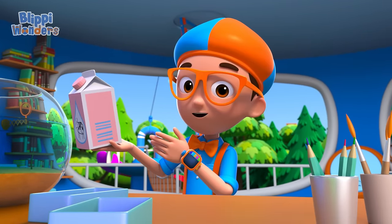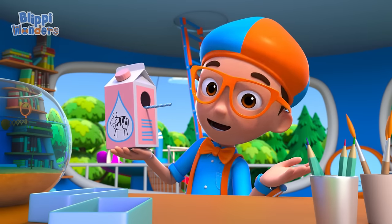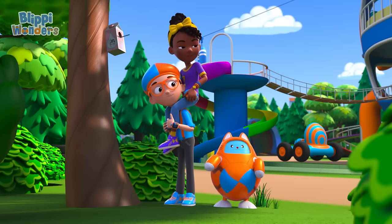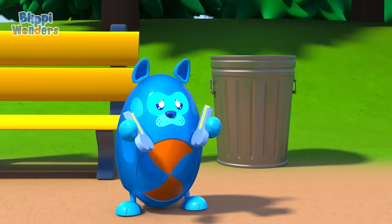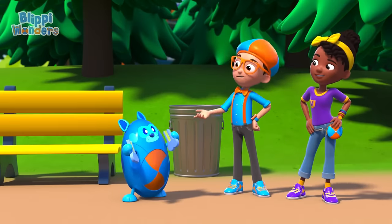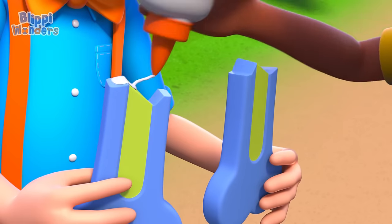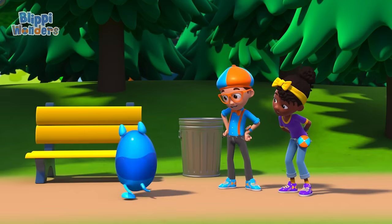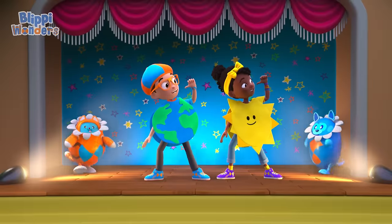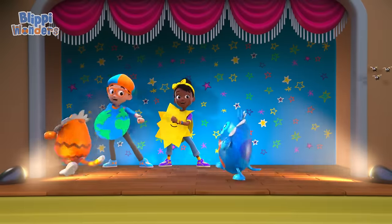Instead of throwing this away, we can make it into a house where a bird can stay. Tweet, tweet, little birdie, here's a new home for you. Wait! Before you throw that in the trash, give it to me, and in a flash, I'll fix it up for you. It's brand new. Helping Earth is what we have to do when it's the home place to be. Come on, everybody.